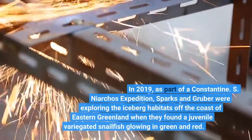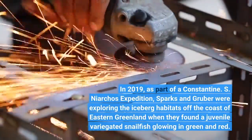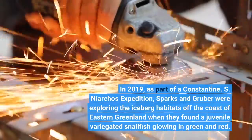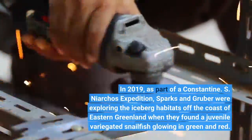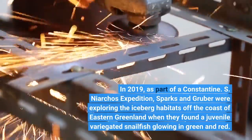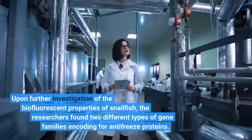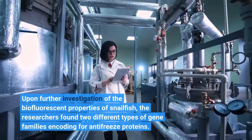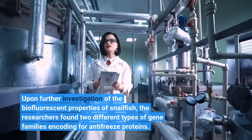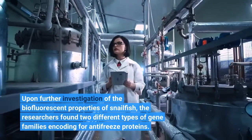In 2019, as part of a Konstantin S. Niarchos expedition, Sparks and Gruber were exploring the iceberg habitats off the coast of eastern Greenland when they found a juvenile variegated snailfish glowing in green and red. Upon further investigation of the biofluorescent properties of snailfish, the researchers found 2 different types of gene families encoding for antifreeze proteins.